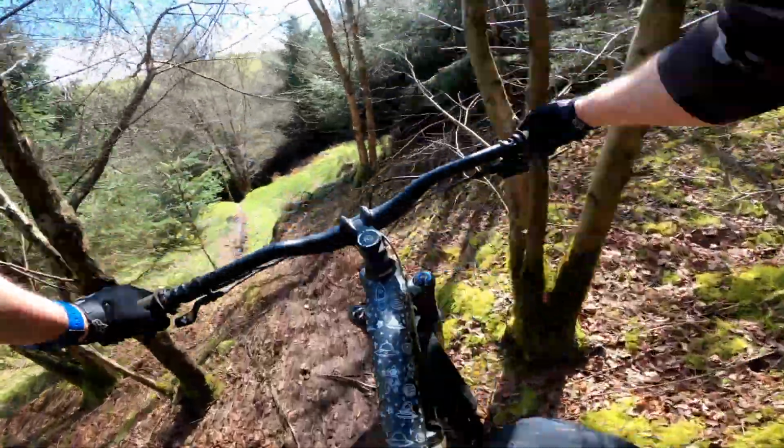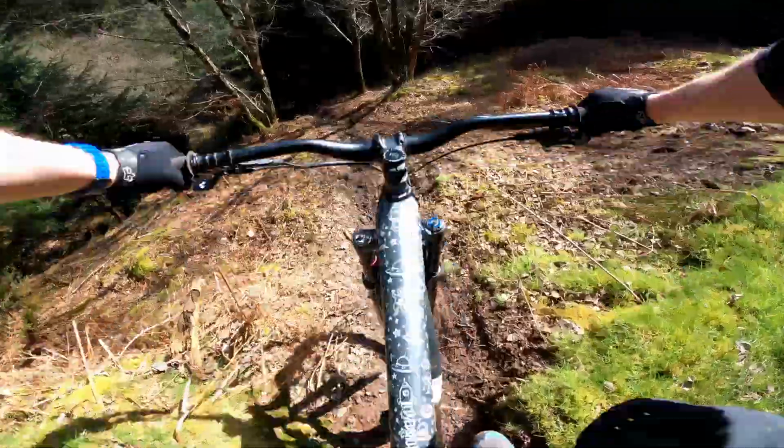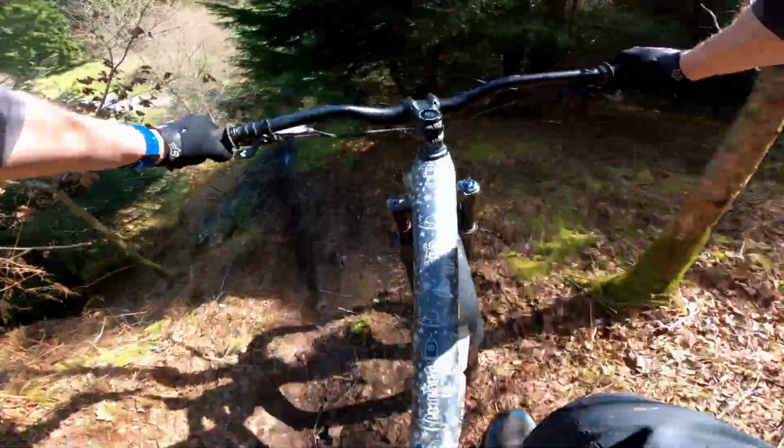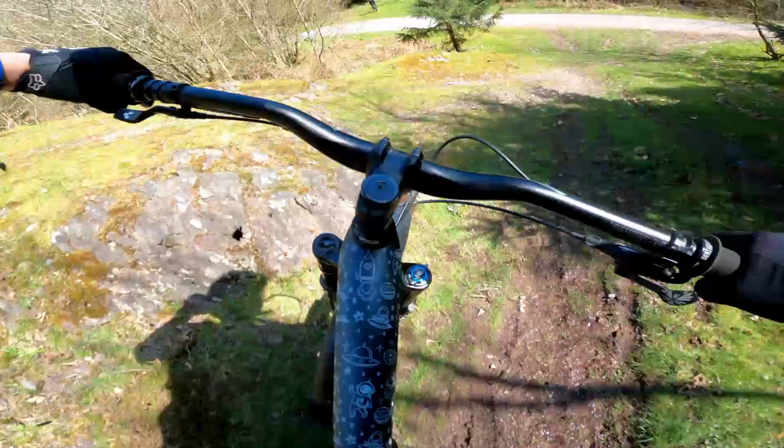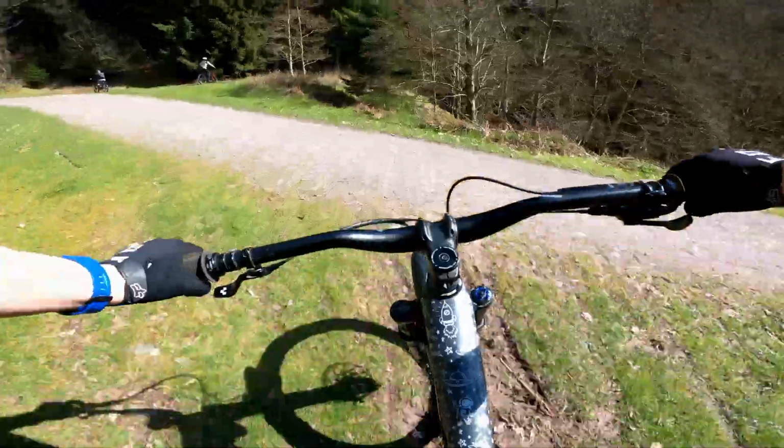Our tyres were so clogged up with mud at this point that stopping on the steep stuff was almost impossible. The last 30 metres of this were even steeper. I was hanging off the back of my bike just to try and make it down without any more excitement. So that trail didn't really showcase our finest riding skills.